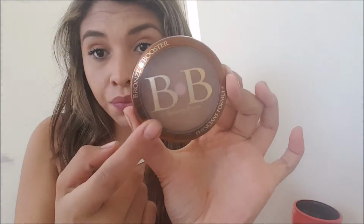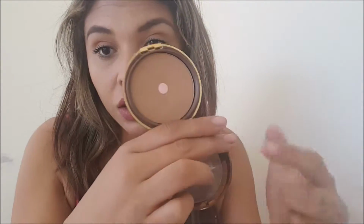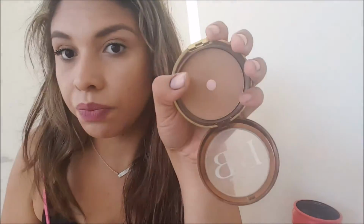So here I have my Bronze Booster BB by Physicians Formula, and I like this one right here. This one has like a highlighter, but it's extremely tiny. I like this one to contour. I'm in love with this. It's one of my favorite bronzers, so I always bring this one.